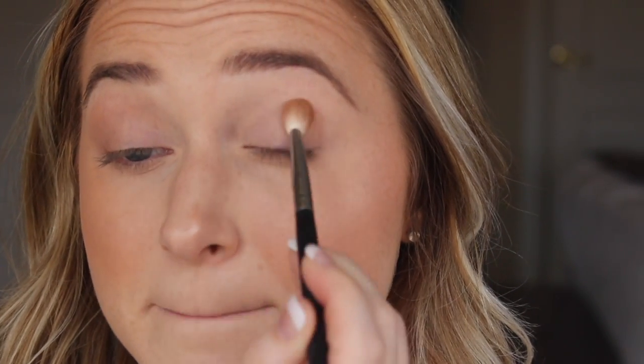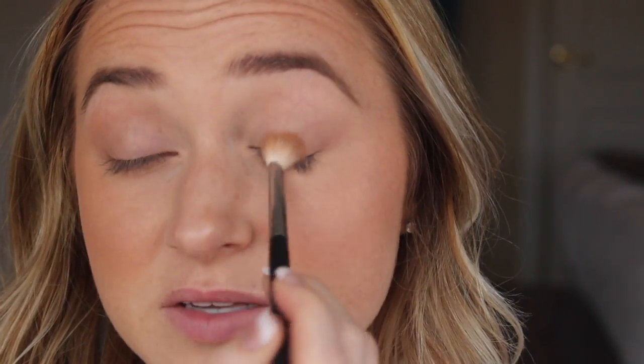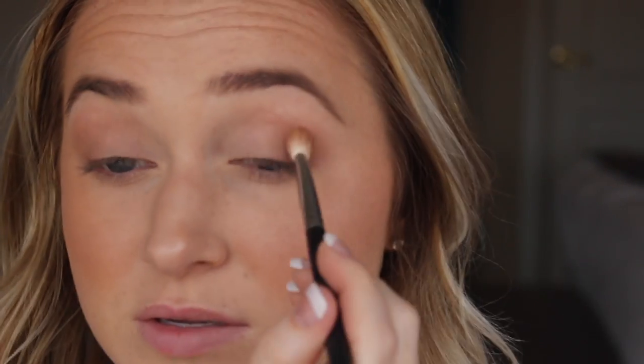This palette is amazing for $10. You get so many shades and the quality of it is very impressive. They're super blendable, super easy to use, and I love that you have all these shades right here. It's just a great palette.